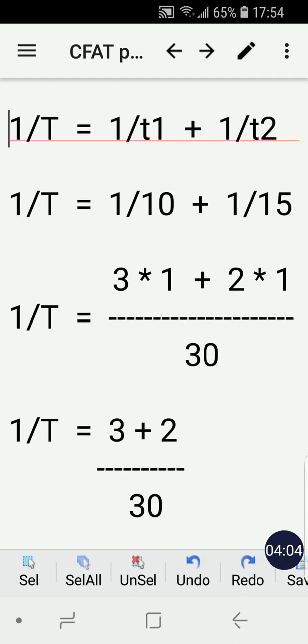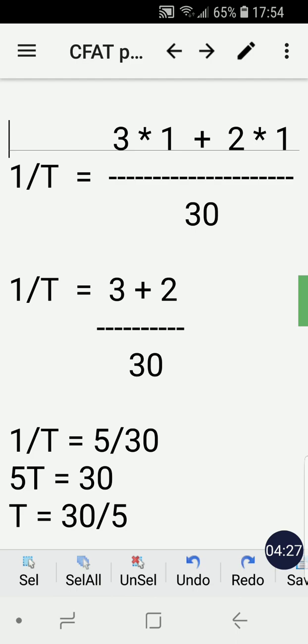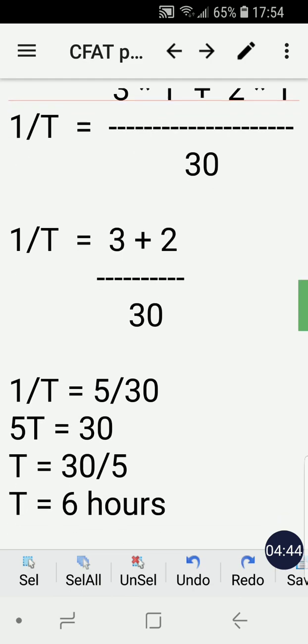So we get the least common denominator, the LCD, of 10 and 15, which is 30. Now 30 divided by 10 is 3, times 1, plus 30 divided by 15 is 2, times 1. We copy the 1 over T, and now we multiply. 3 times 1 is 3, 2 times 1 is 2. So we add: 3 plus 2 is 5. 5 over 30 equals 1 over T.